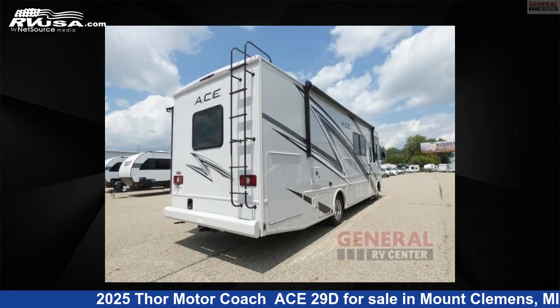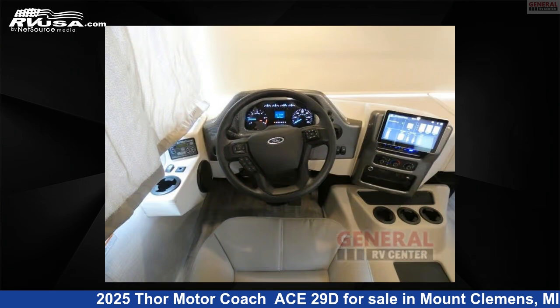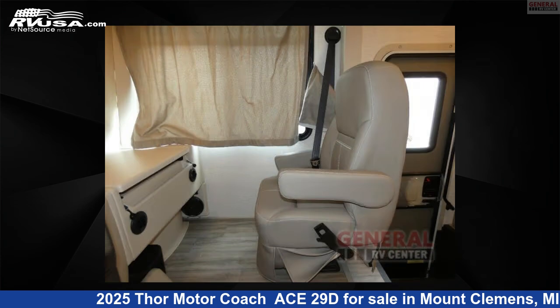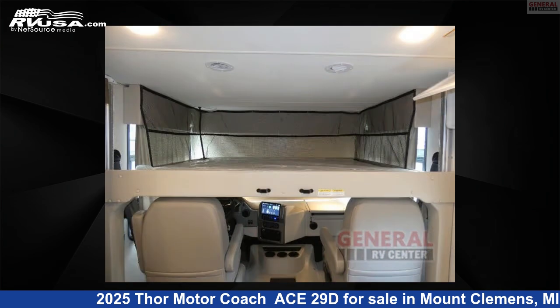This new Thor Motor Coach is 30 feet 0 inches in length and features sleeps 6, slide-out, and 50 gallons fresh water capacity. The floor plan layout of this Class A features bunk over cab, outdoor entertainment, outdoor kitchen, rear bedroom. This 2025 Thor Motor Coach ACE 29D is built on a Ford F-53 chassis.